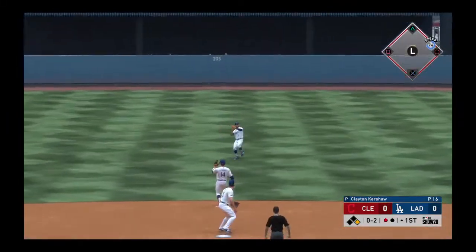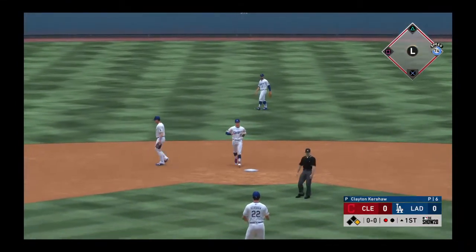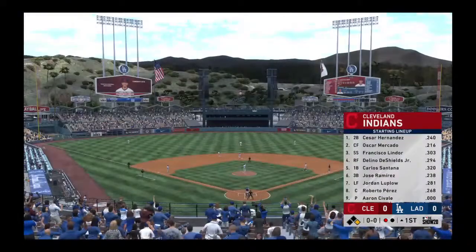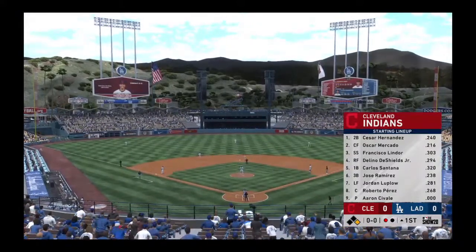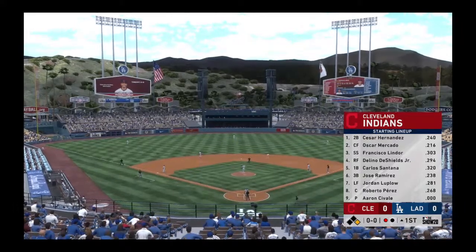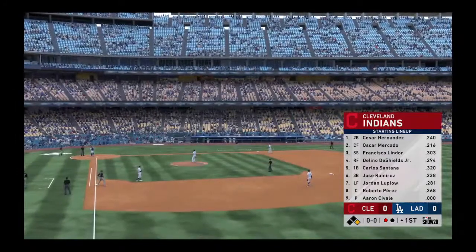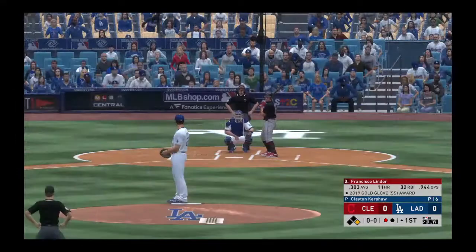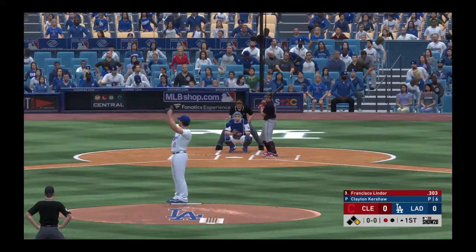Taylor coming on. He gets there to make the play for the first out of the inning. Now a moment here for the Indians starting lineup. Danny, who stands out to you? Well, there's no doubt the skill set of Delino DeShields is something to keep an eye on. He's having a solid year. With runners in scoring position, he's hitting over .300. That's not outstanding or anything, but he's consistent, and that's what I love watching about this guy. His game is so consistent.